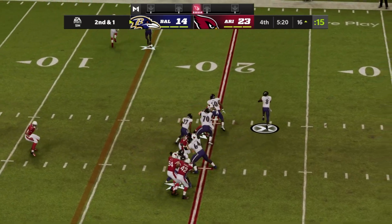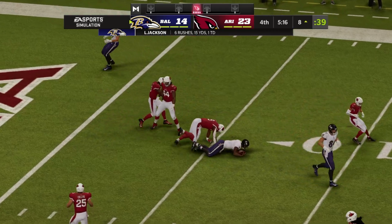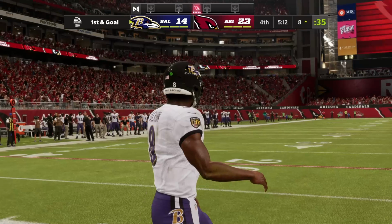Jackson. Escaping the pressure right. And Jackson's so tough to stop. He's got a first down, and he gives himself up there at the end.